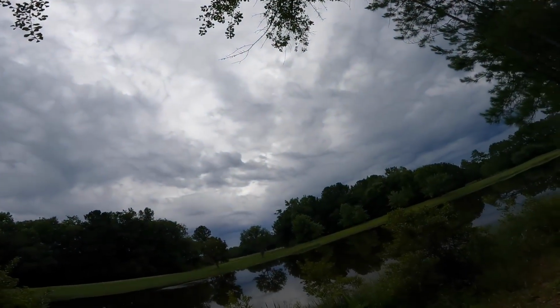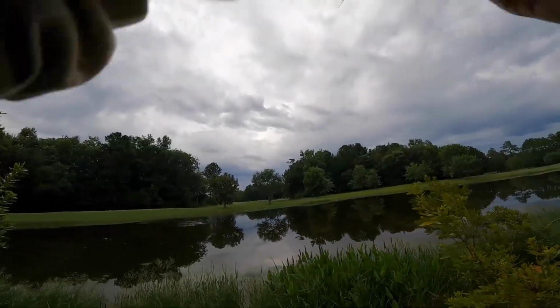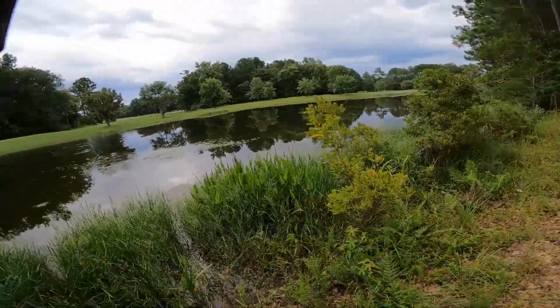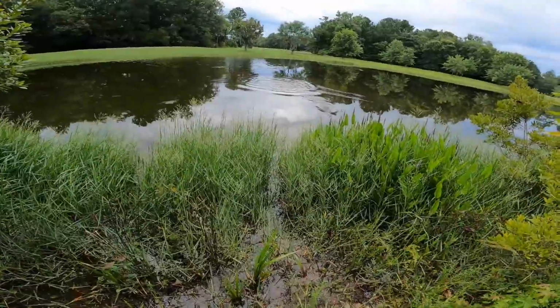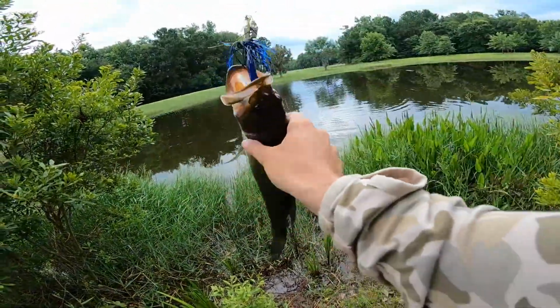And I got a nice one. Oh, that's the nicest bass all day. Right away, holy cow. Messed up my GoPro, boy, hold on. Oh my gosh. Come up here, boy. Yeah. Little fat dude. It's up in that grass, eat that Chatterdonk, man.